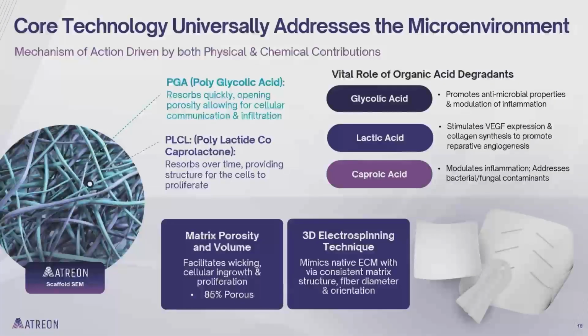And again, what is it? It's all synthetic, so it's not collagen from bovine, there's no DNA. It's PGA and PLCA woven together. So what is PGA and PLCA? They're essentially organic acids. They're made of glycolic acid, lactic acid, and caproic acid. All right, and these fibers woven together have been able to make this really interesting product.